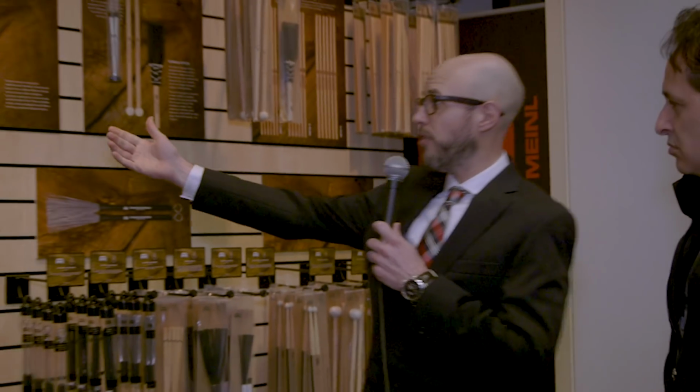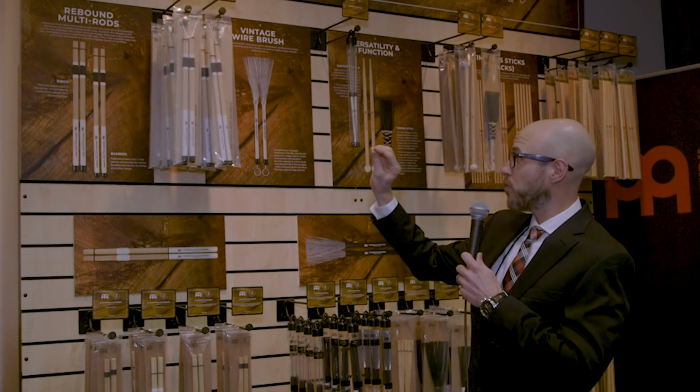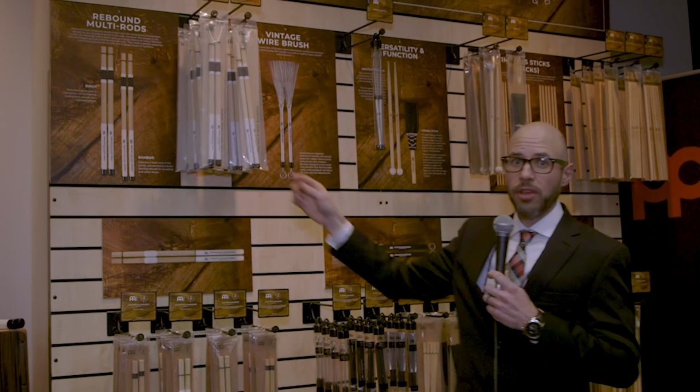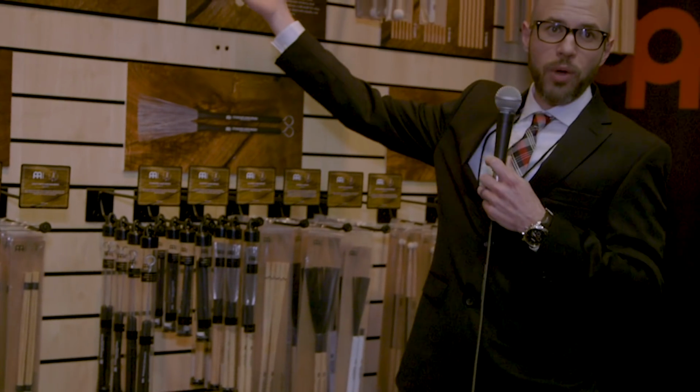As well, we have the Rebound multi-rods, which have a foam core inside surrounded by bamboo or birch dowels. These give a lot of rebound when you're playing off the drum. Feels a little bit different off the cymbals as well. Sometimes it maybe gives a little bit more attack. So they have a different feel than when you just have all dowels going across. As well, we have the vintage wire brush, which does not have the rubber coating. It's just the aluminum handle. So it's got a little bit different feel, more attack if you're digging into the snare drum.